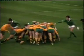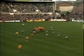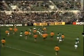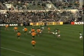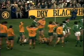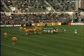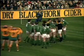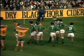Vital scrum for Australia. Mark Yeller. Back to liner. Now it's Gould. 2-on-2. Roger Gould lost it forward. Again, desperate Irish defence. Another heavy clash of players. Coming across in cover there to force the error was Matthews, the young man from Arts, and it was a crashing tackle too.